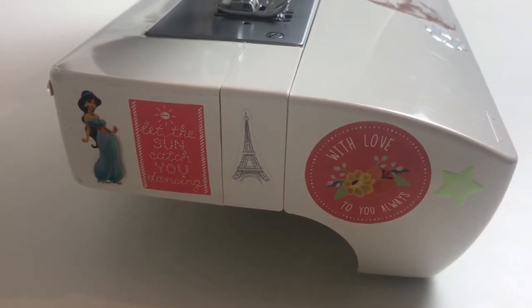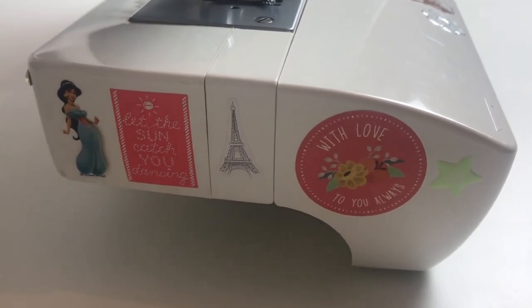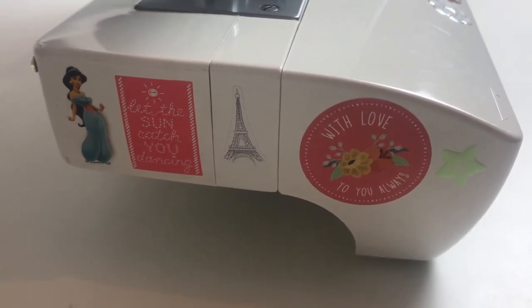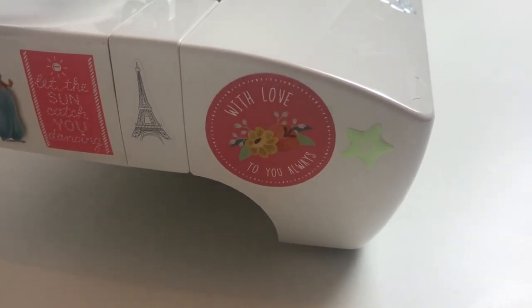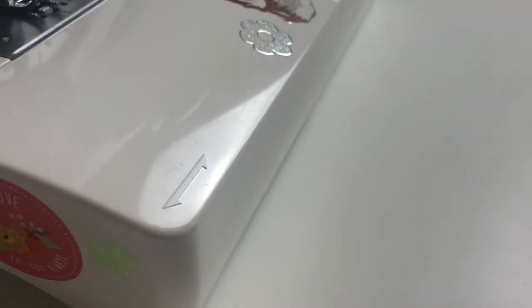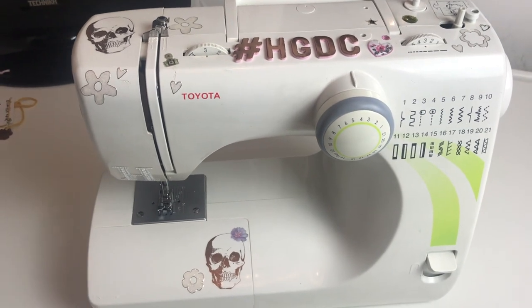This little quote says, "Let the sun catch you dancing," which I think is cute. An Eiffel Tower, really, really, really want to go to Paris. Live with love to you always, the glow in the dark star. And then I'm going to show you the two sides and the back.